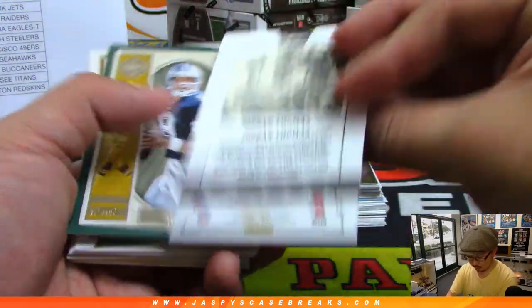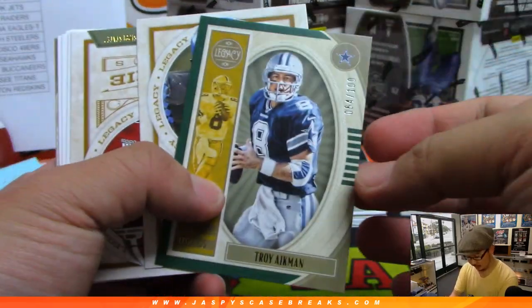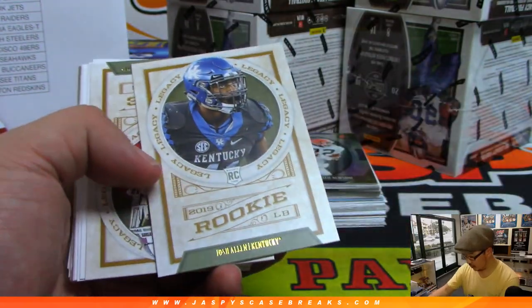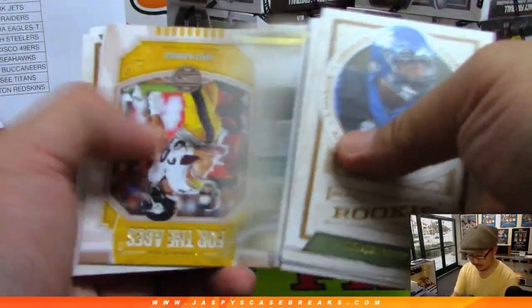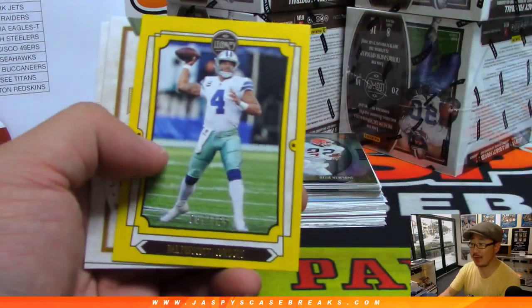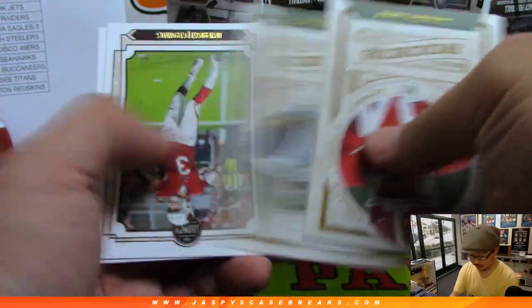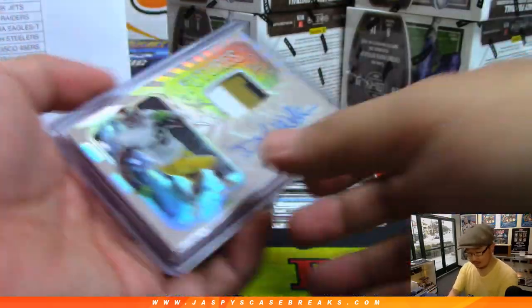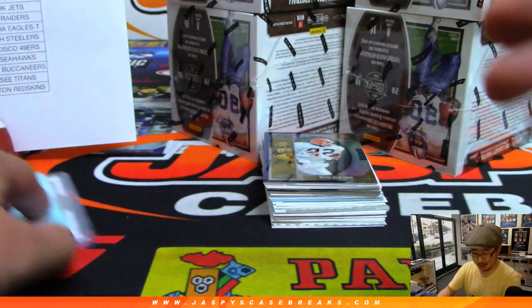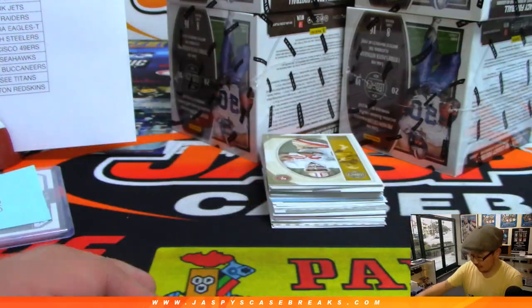And these chrome cards, some of them can be numbered, but these regular ones cannot be numbered. Out of 100, Troy Aikman. Yeah, give me a second. You can also rewind a little bit, but make sure you come back live. There's Dak. This break's long enough, Avery. I can't re-show the hits all the time. There's Ozzie Newsome to 50.